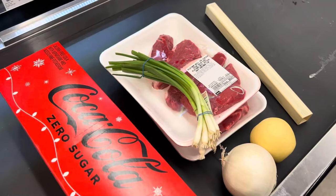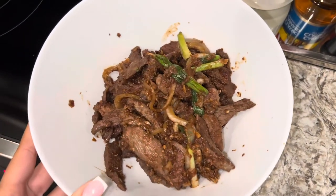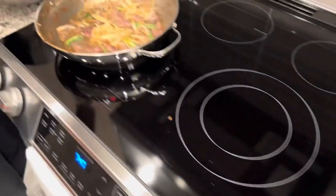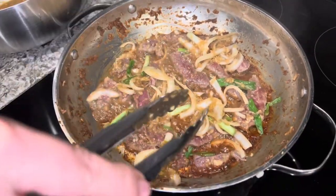And then we went grocery shopping. We picked up some things for dinner. And then we made beef bulgogi. You guys know we're obsessed with this. It's so, so, so good. It's my favorite dish, one of my favorite dishes. But we make it pretty often because we're literally so obsessed with it.